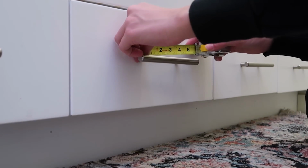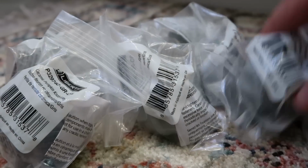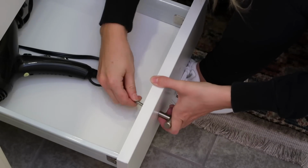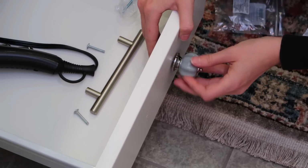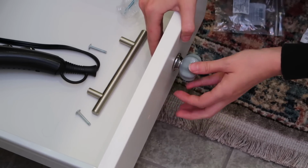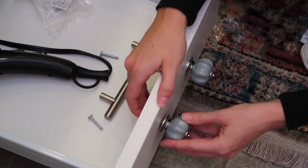All you have to do is measure from screw to screw to see how big that space is, and then buy the appropriate pull. So in my case, I'm actually going to be using knobs this time. I thought it'd be a really interesting look to have these kind of more ornate vintage looking knobs. I know it's not the most traditional look to have two knobs on a drawer, but I actually think it looks really fun. The color is absolutely perfect.